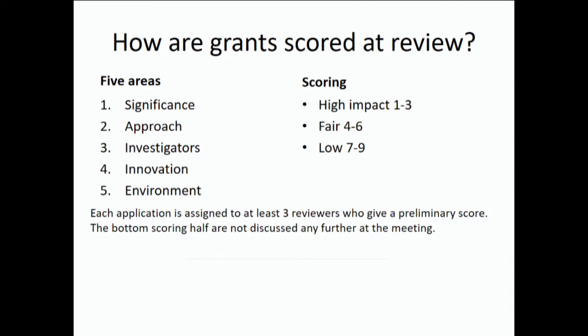Each application is assigned to at least 3 reviewers who give it a preliminary score. We'll talk about this later, but there are three reviewers on that study section. You can see the names of all the reviewers. That's public information. You do not know the name of the particular person that reviewed your grant out of those 15 people on the roster. At least 3 people read your application in depth, give it a preliminary score, and then it's discussed, and then there's a final score.